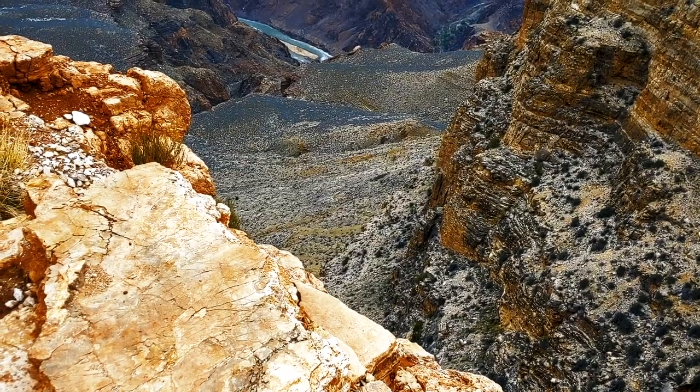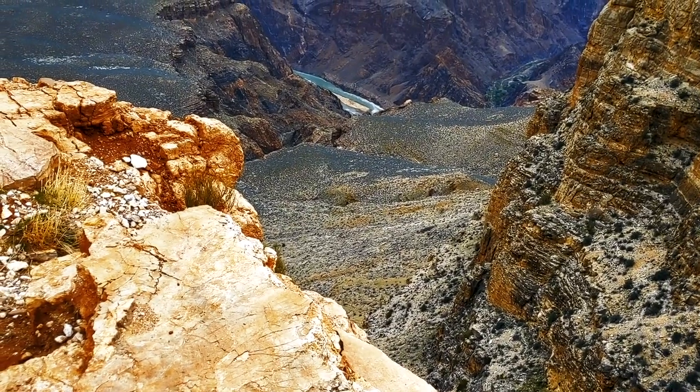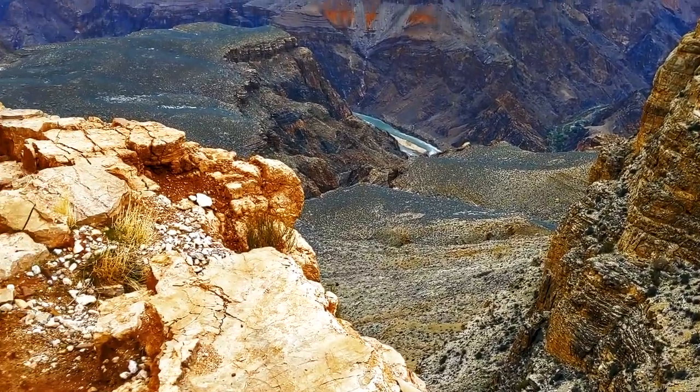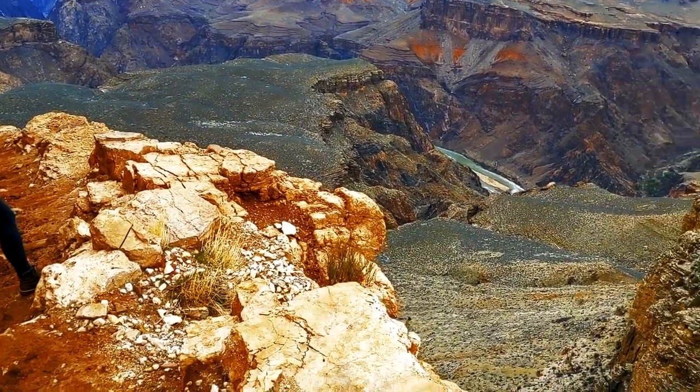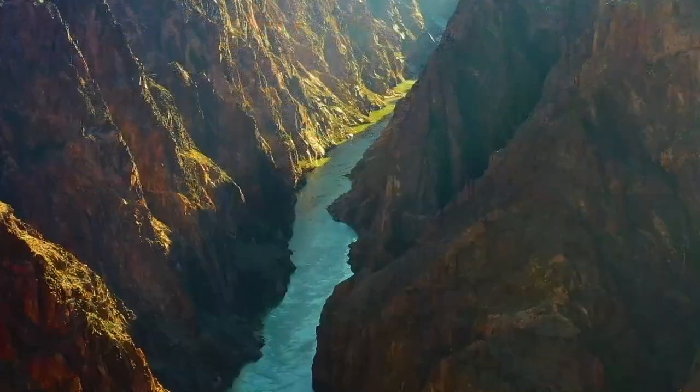Hey everybody, check it out. There is the Colorado River. Isn't that amazing? So who wants to go for a swim? Check it out. So we're taking the trail down. It's the Colorado River. That's our first sign of it. Kind of makes you want to keep going.